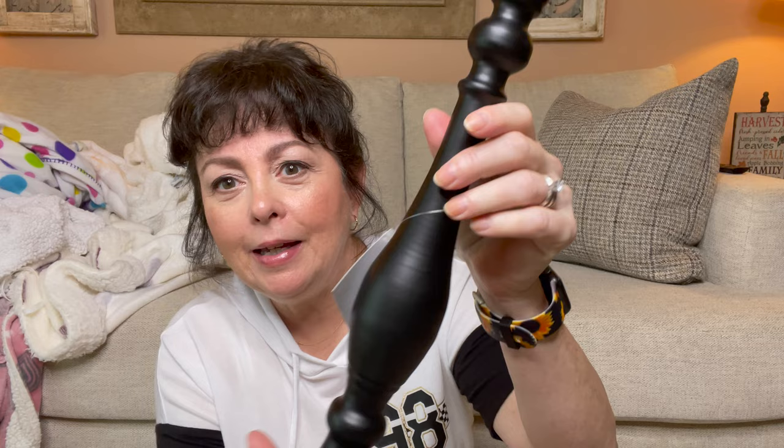Then when I was in there, I wanted some more candle holders. I have an obsession with candle holders, cutting boards, and what's my other obsession? I can't remember. I have quite a few. But anyway, I do. Oh, cutting boards, candle holders. Is that it? I think there's another one. Okay.